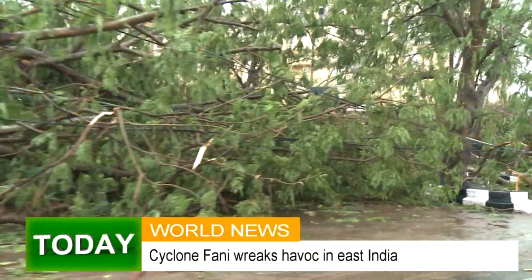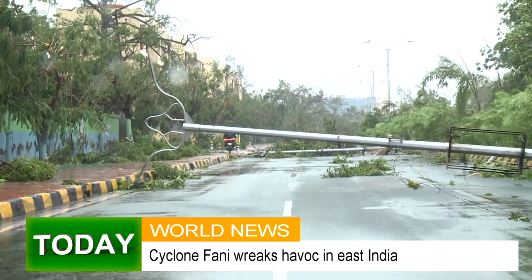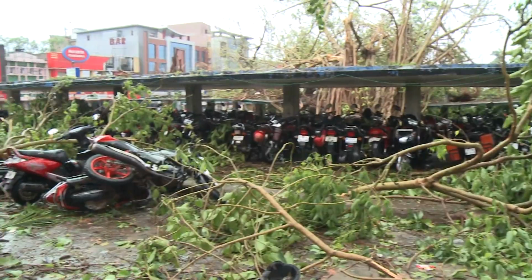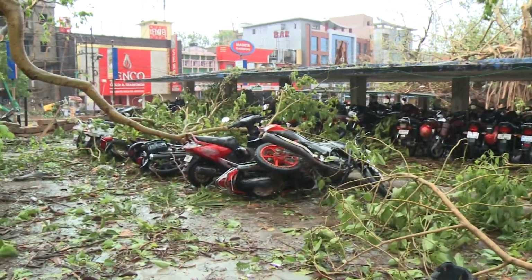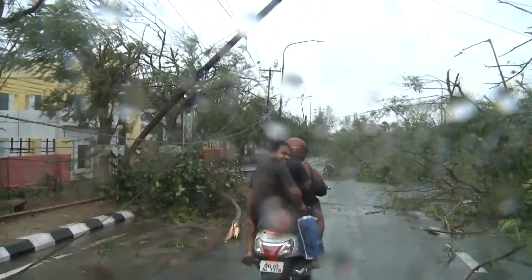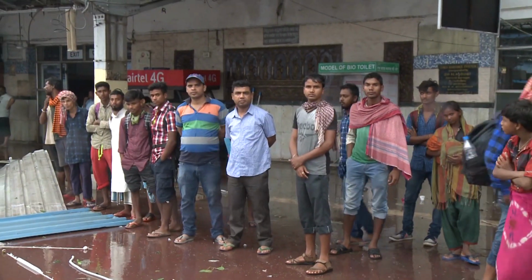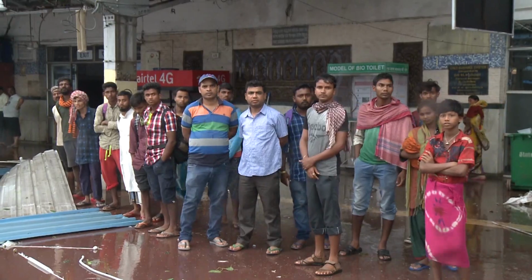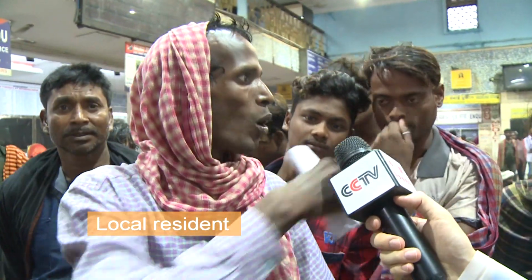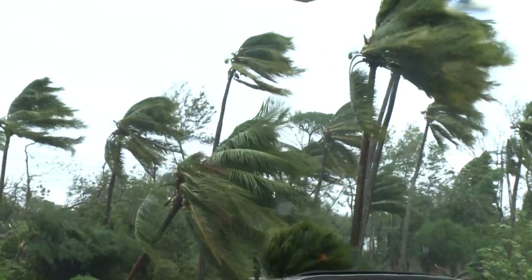Trees have been uprooted. Street lamps have been knocked down. Motorcycles have been thrown onto the ground. These were dramatic scenes in the city of Bhubaneswar after tropical cyclone Fani made landfall on the eastern coast of India on Friday.